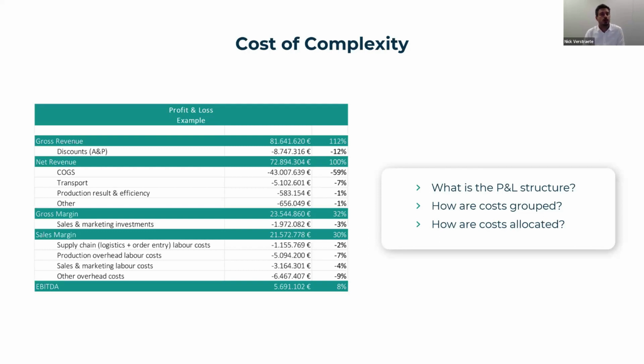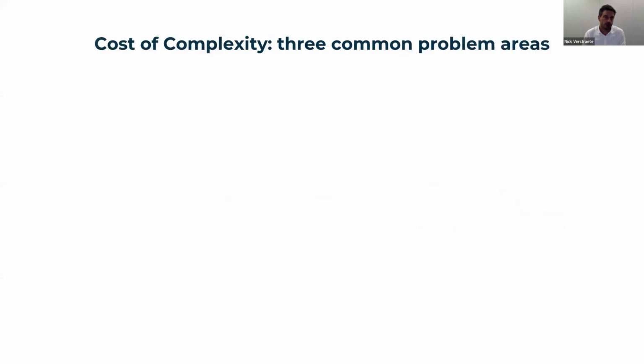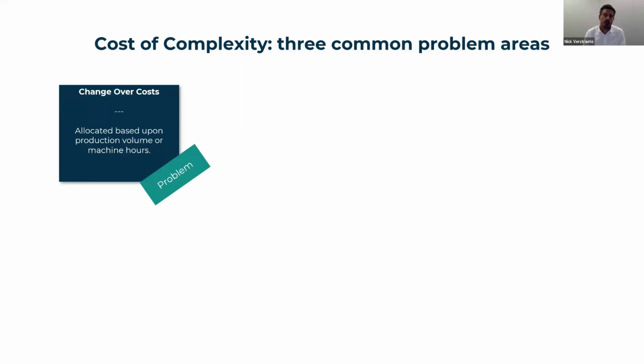So how can we do an allocation of those costs in the context of portfolio management? That's typically a topic where we get into to really drive a good comparison between different products and different customers. To give that a bit more example, we will talk here about three common problem areas.